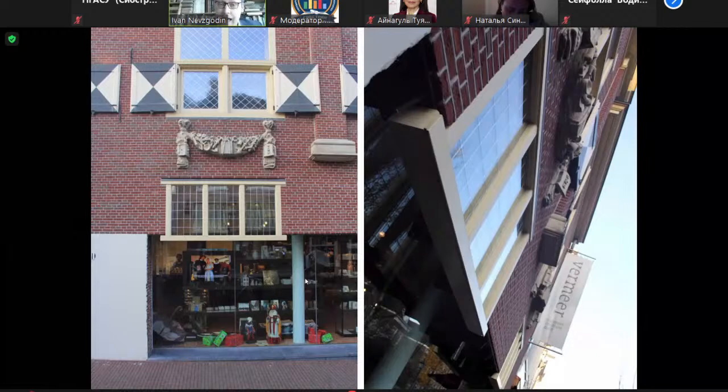But he used these details to show that this building has a steel skeleton, a steel frame, and this masonry work, just these bricks are hanging on this structure. It's a way how the Dutch play with the history. It really shows that the place is original.